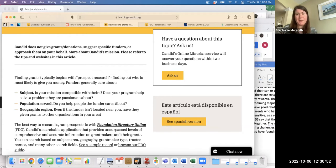You also want to look at populations served. For our purposes, it would be people with disabilities, people with Down syndrome, and then also geographic region. Those are sometimes the best in your circumstances because you can form personal relationships with the funder. One of the best ways is to cultivate an ongoing relationship with a funder who can sometimes give year over year, depending on their level of interest in what you're doing.